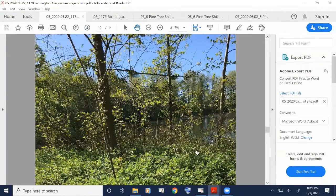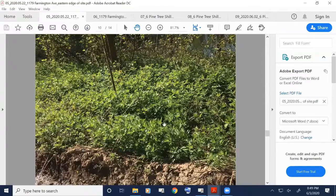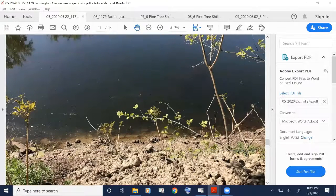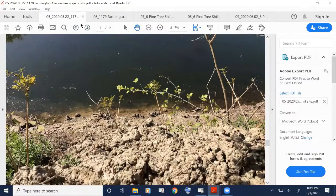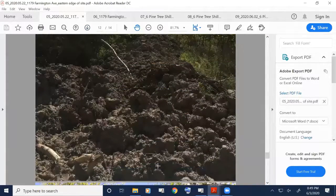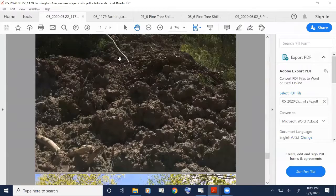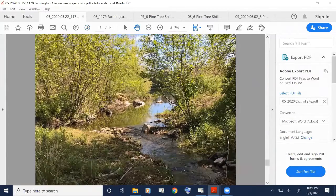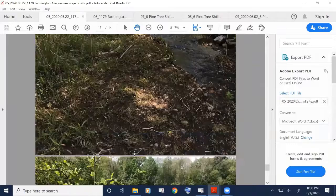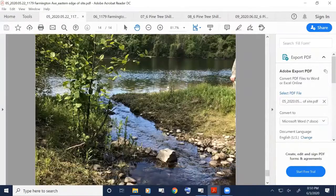So that's the pond. That's the pond from the top of one of the embankments, looking down into the pond at the eastern end. More of the same material pushed. And this is where the pond enters the Farmington River. And another view.